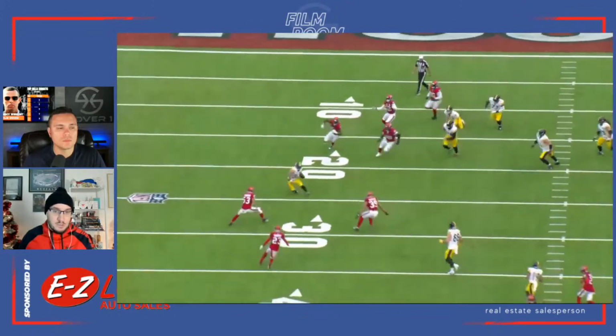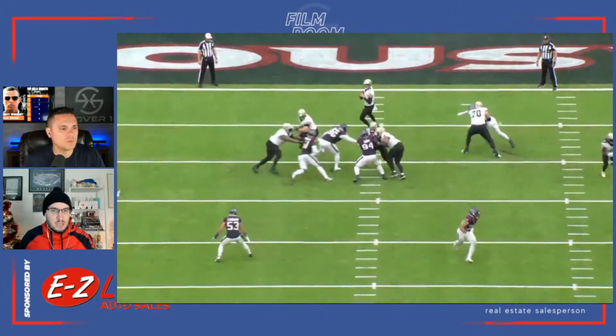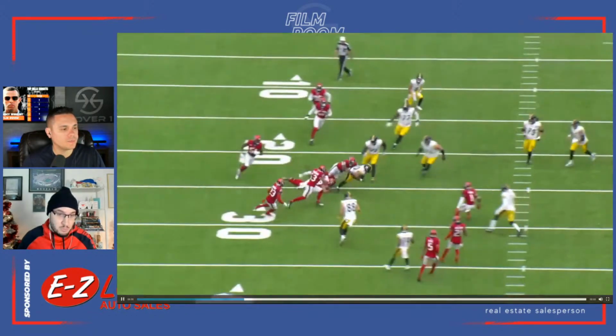Just the way he wins with violence and aggression. Even when he wins clean, there's nastiness to it, and it's just such a beautiful aspect that this Bills team could potentially add. But again, there's going to be cost.